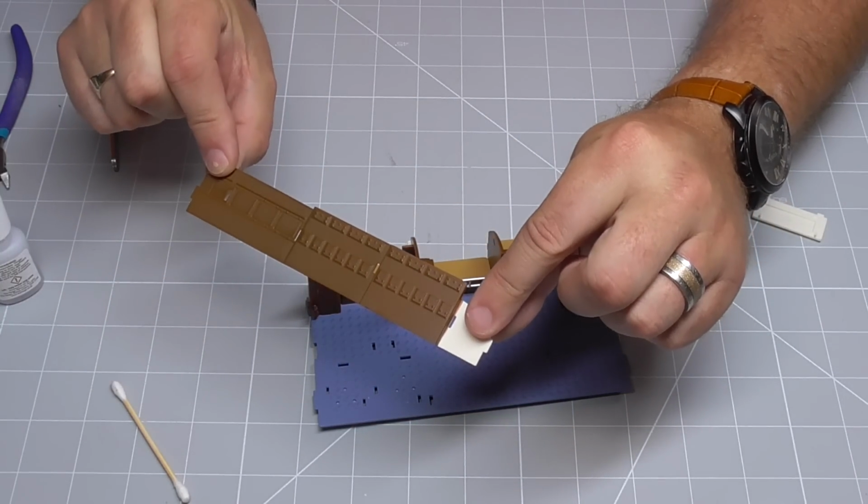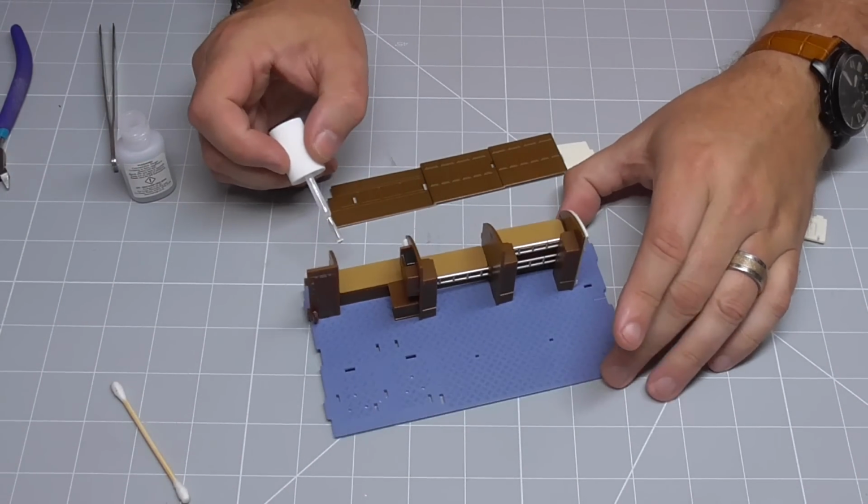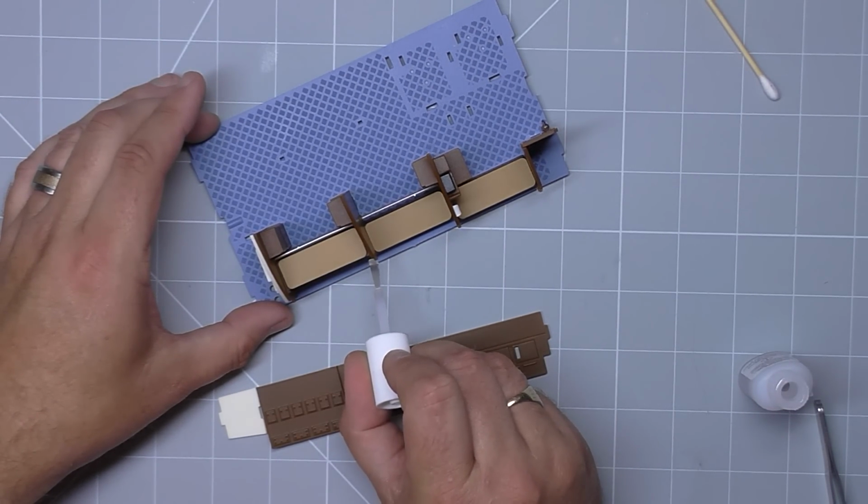I'm then going to be closing the back section up with this whole wall system that's going in, which again means just putting some glue down the side of these lugs here, because it's the sides that's going to be holding these in.